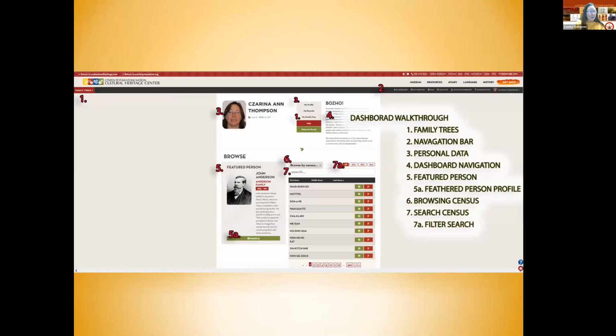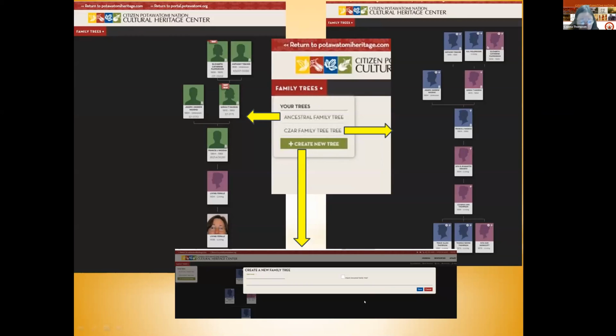So as I go, I'm going to go back here for a minute. I'm just going to show this one because I think people are going to enjoy this, the family trees. You can go here or you can click here. Either way, you can click at both those places. So this is a busy page of family trees.